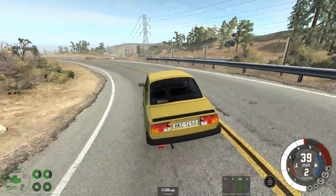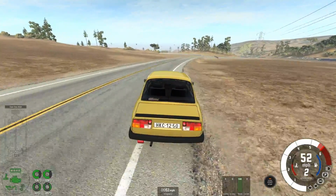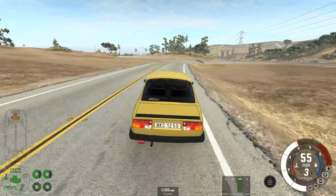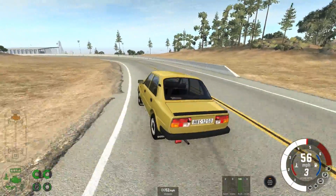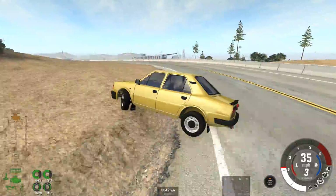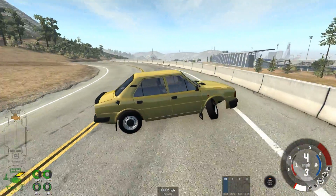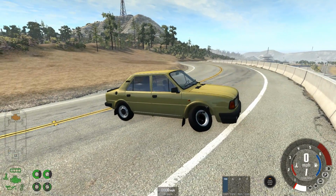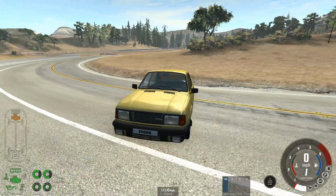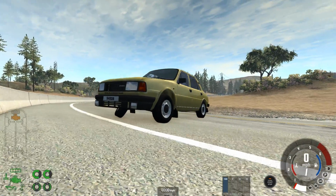Can I get on the power nice and early? I can do out of that second hairpin. Now, how fast dare we go into NASCAR? We've seen cars getting up towards 90 miles an hour on the way in here. Oh, we're gone. We're gone. Oh, we've done bad things to that front wheel. Oops. Yeah, that was maybe a little bit too fast on the way in.